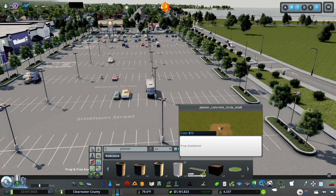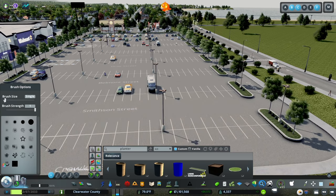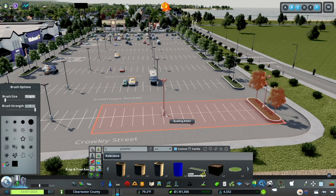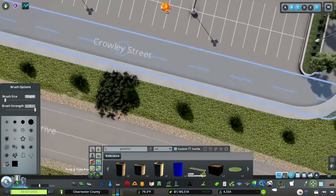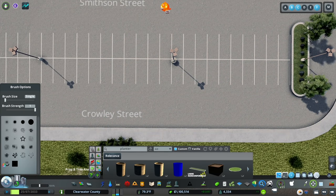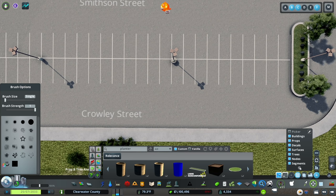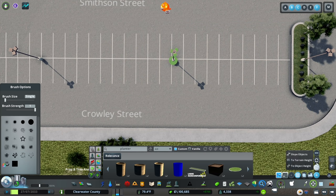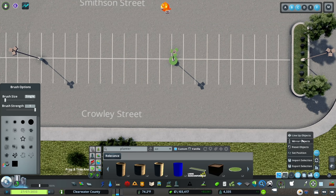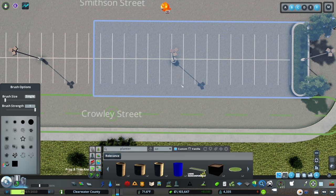What I'm thinking is this small concrete planter. If it's centered just so, it looks pretty darn good. So here's what we're gonna do. We're gonna go into here and do our settings, select multiple. The only thing is we just wanna make sure we don't get roads or buildings. Now we can go through and highlight those, and just kind of suffer.